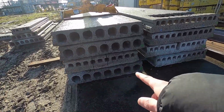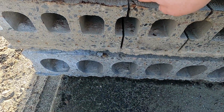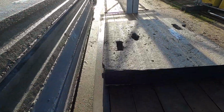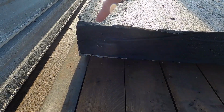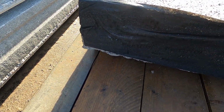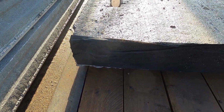Hey, this is interesting. Here they have actually made a few cuts. There's a cut over here and a cut over there. And this panel has its holes covered with some sort of fabric material, probably to seal off the ends to make it airtight.